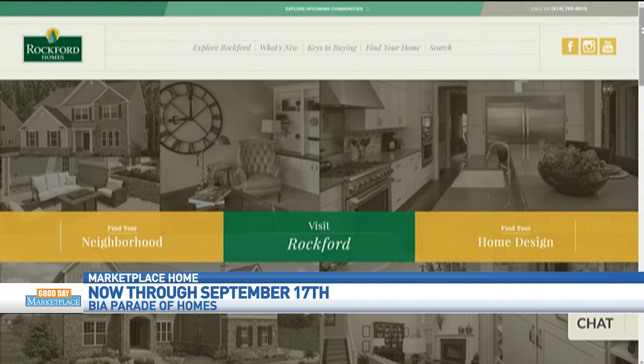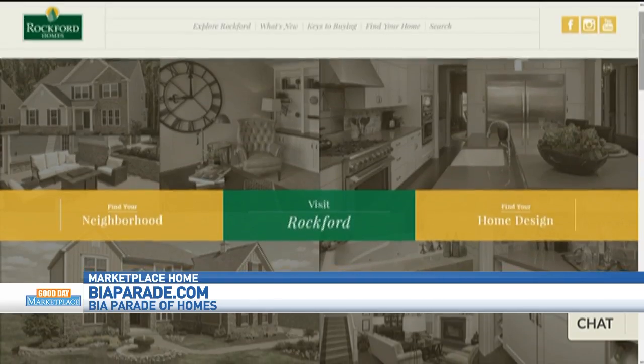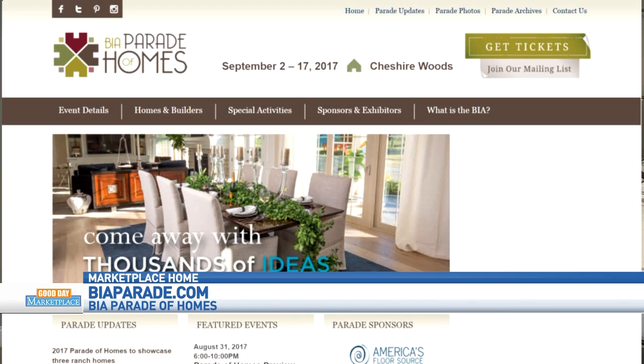So is it for sale? It absolutely is. You can go to rockfordhomes.net on our inventory homes section and get all of the details. Perfect. Well, Ray, thank you so much for giving us a tour. Thank you. Make sure you check out the Rockford home here at the BIA Parade of Homes, happening until the 17th.